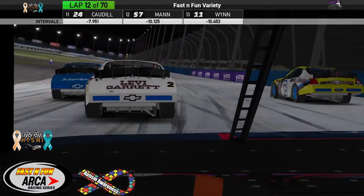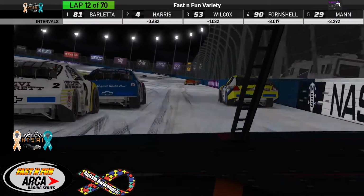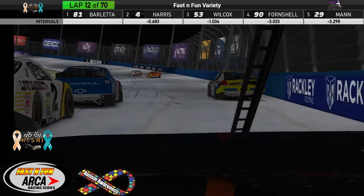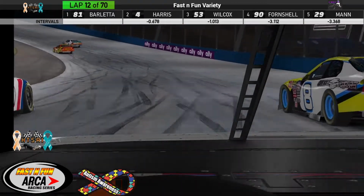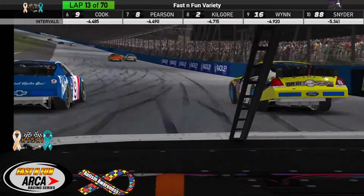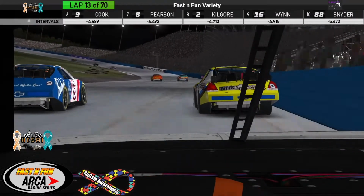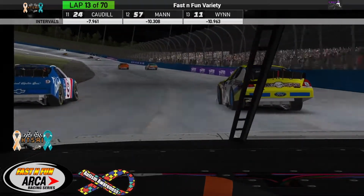And they're trying to go 3 wide in front of him. I guarantee you Pearson does not want to see this, as it looks like Robert Wynn's got a little bit of a blink here. There it is, full bore Kilgore is on board. He's not blinking. As they go down the front straightaway, out of turn number 4, across the start-finish line.